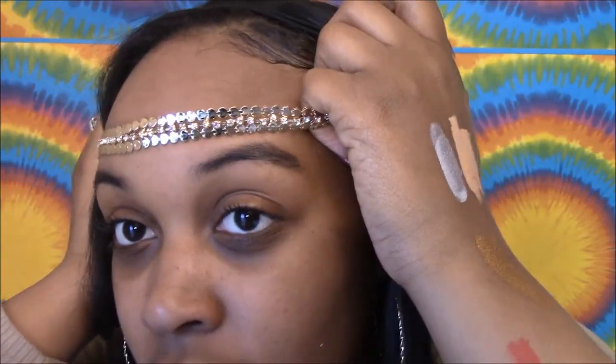Because the last time I bought a headband, I bought a headband thinking it was a choker. I tried to put it on as a choker. I'm like, what the hell? Why is it too big for my neck? Like, extremely too big. Then reading is very fundamental, guys. But I had read it and it said headband. And I love it. So, I got another one. Headband.